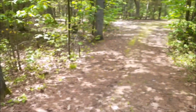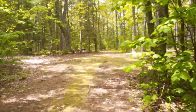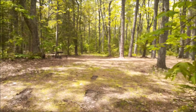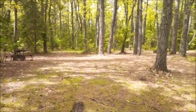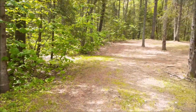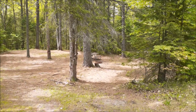Site number 5, back here. Should have brought the gimbal. It's in the van because I can put everything in the van. But there's a little spot like right at this rise. It might be flat enough for a Class B. Site number 6. Not terrible. It's big, but it's not flat.